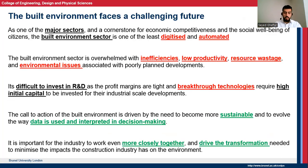So the built environment, as we know, is facing a challenging future. As one of the major sectors, actually, we are the least digitized and automated sector compared to neighboring industries such as automotive, such as the biomedical industry. The construction sector is the least digitized and automated, and this is a very negative point to have. And we need to realize that we are behind, and we need to figure out together how we can improve on that.